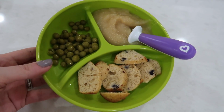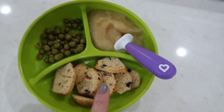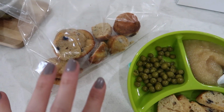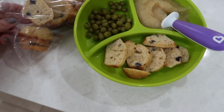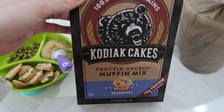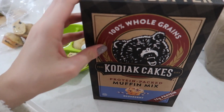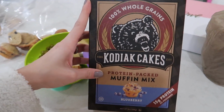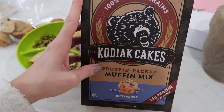All right, so this is what I'm going to give her for her lunch. These are some muffins. We made these muffins a couple days ago. They're actually protein blueberry muffins. I'll show you the mix in a second. So this actually isn't the exact mix that we used, but this is the mix that I like most. This one I make every once in a while. This is the Kodiak Cakes, their protein muffin mix.